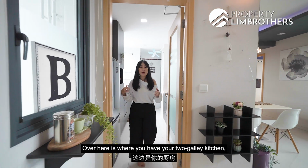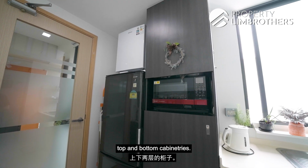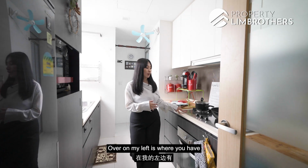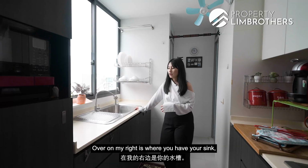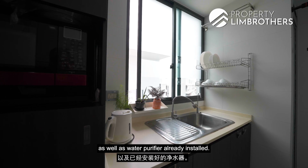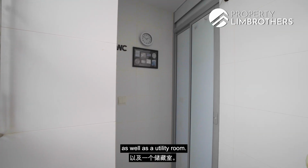Over here is where you have your 2-galley kitchen, dedicated fridge space over here, top and bottom cabinetries. Over on my left is where you have a 3-burner cooktop, oven, as well as your hood already installed. Over on my right is where you have your sink as well as water purifier already installed. Over at the back is where you have a WC as well as a utility room.